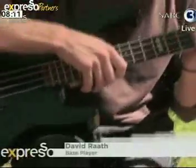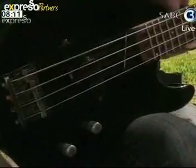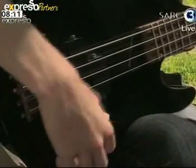And David, how about you? What instrument do you play? Well, I'm the bass player of the band, and I'm playing an LTD ESP bass. It's got a maple neck with a rosewood fretboard. And I'm actually looking to upgrade my bass because this is quite an entry-level one. I'm actually looking to get myself a second-hand one.